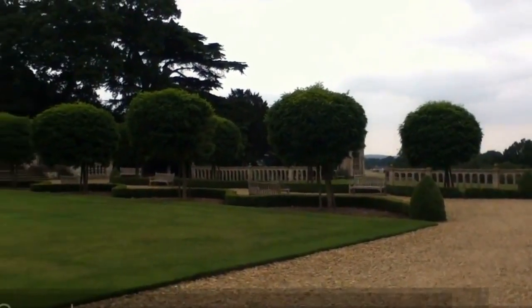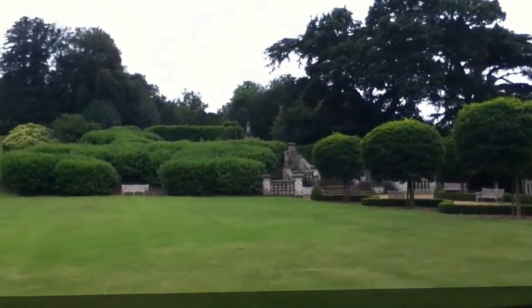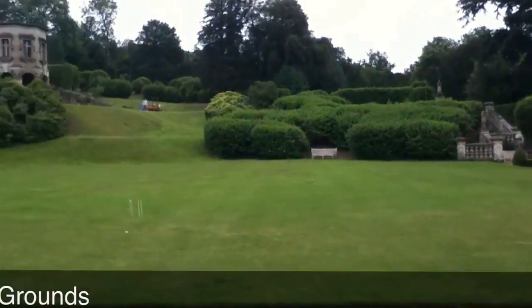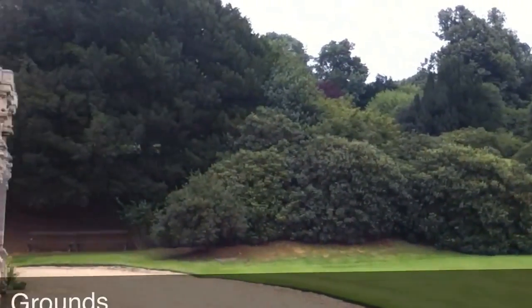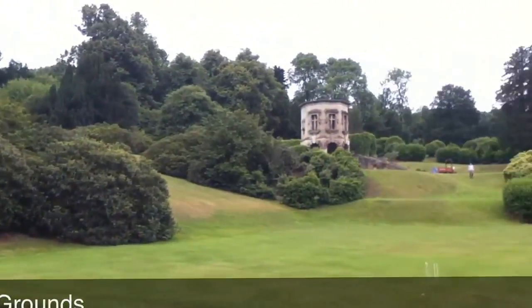This is the grounds on the one side of the manor. As you can see, it's rather large, and there's a small tower over there. It's pretty big.